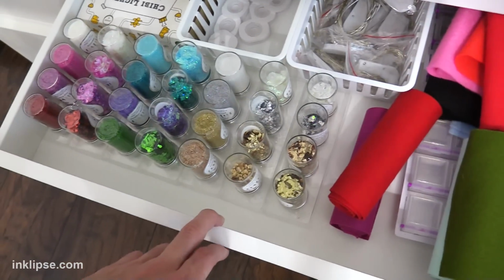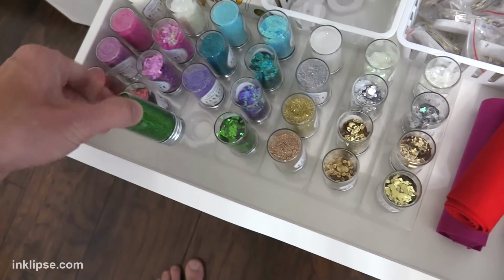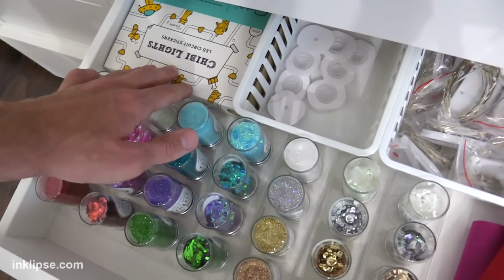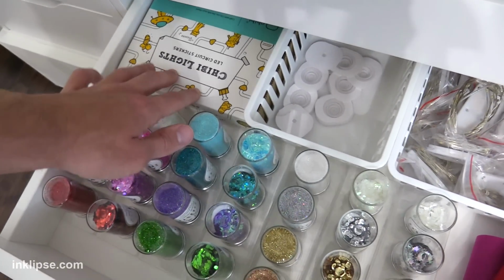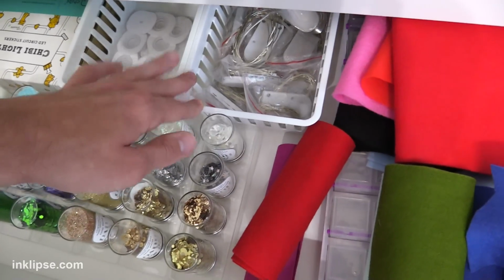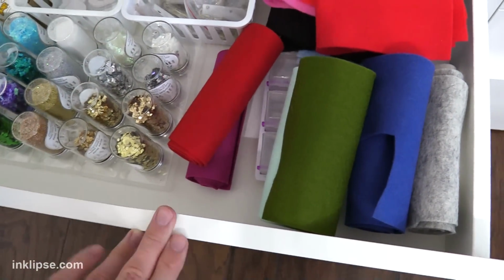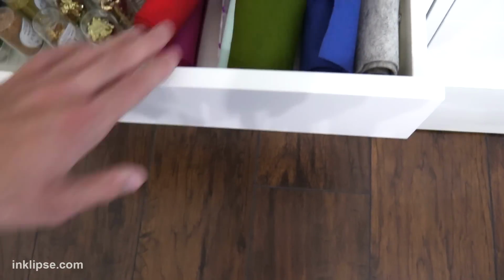Then moving on, I have some different glitters and sequins in those glass bottles from Nuvo. And then I have some different interactive card pieces too. I got the Chibi lights here, some different action wobblers, fairy lights in case you want to put those in cards, and then lots of different felt as well. And I find that's a great texture for cards too.